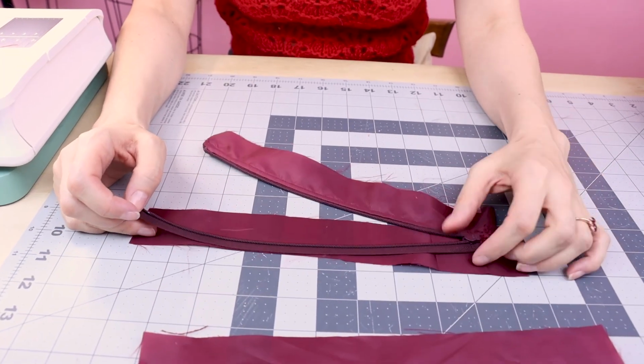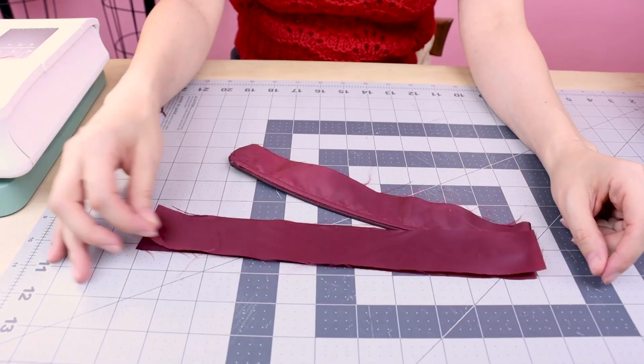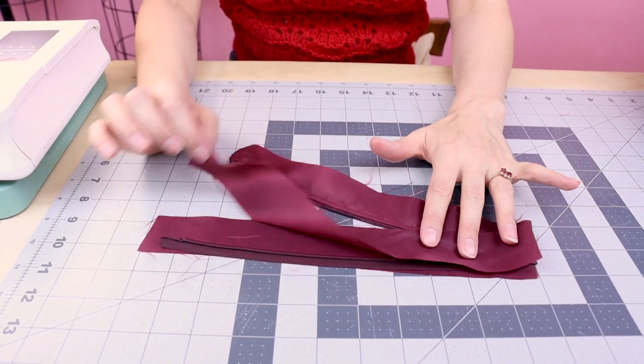So now we have one on the bottom of the zipper and we have one on the top of the zipper, and we can go ahead and just sandwich it in between those two layers. So just go ahead and do it the exact same way we did the other one.